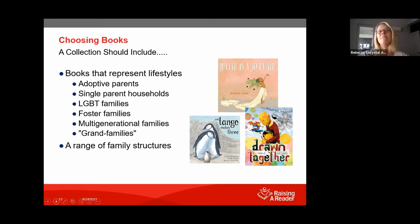And we know my family, your family, the children's families that we serve all have very different family structures. So having a range, it's not always a male and a female parent and two children, a boy and a girl.